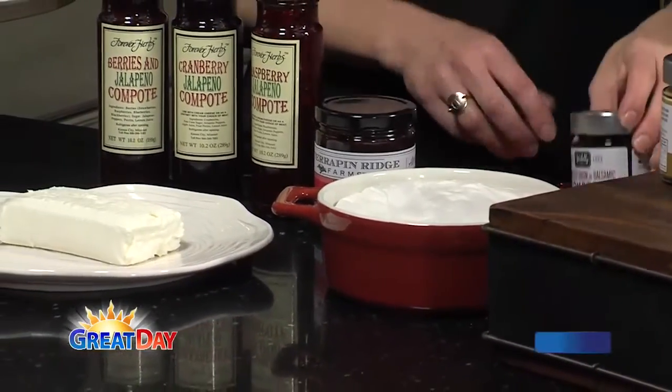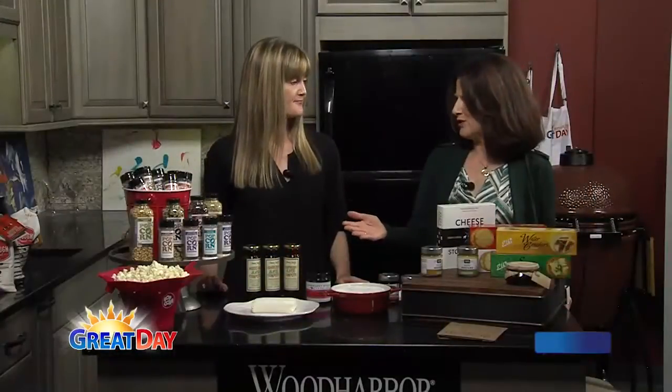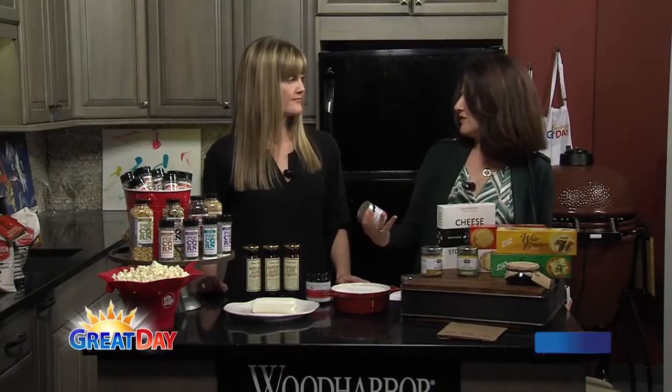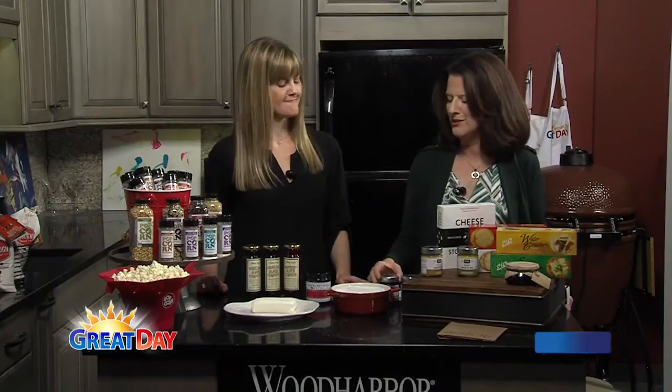And that's great because really, let's face it, everybody loves this. It's one of the first things to disappear on an hors d'oeuvre table. And then you add just a little extra with something that you can't just find at any store. Here's a caramelized onion and balsamic compote. That's really good. So that's awesome.